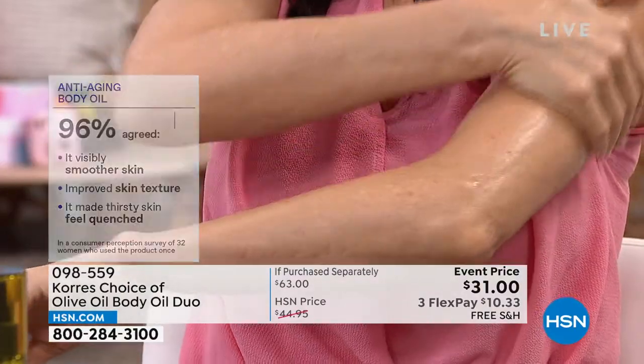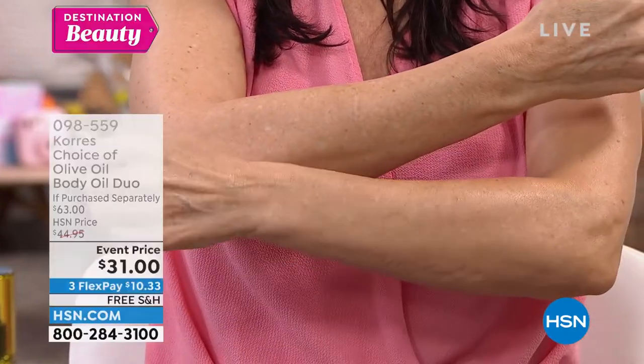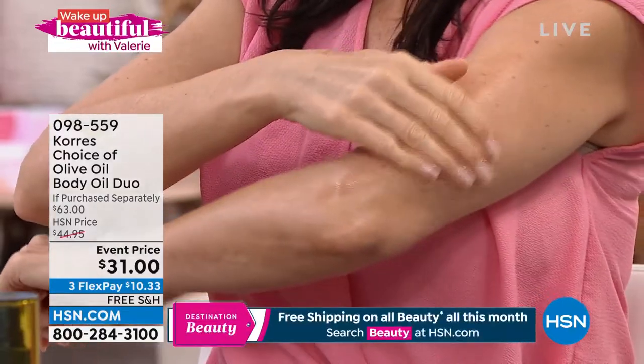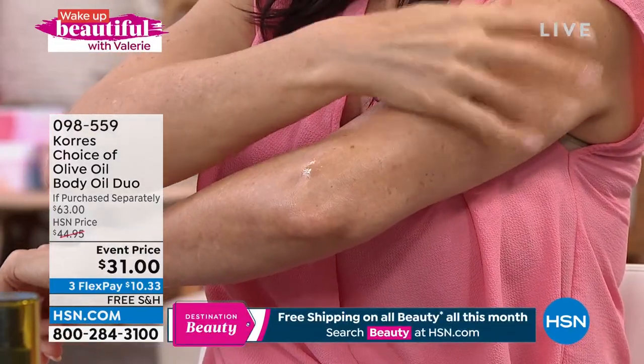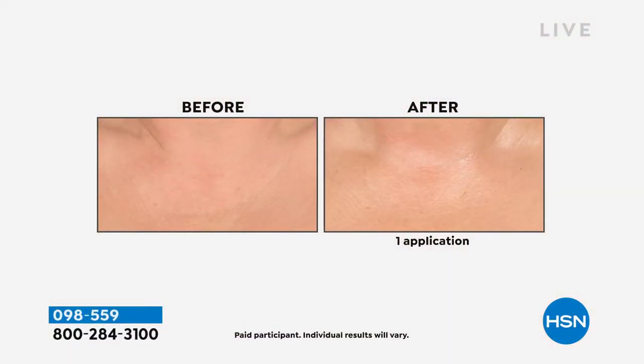So you can see 96% of people agreed it visibly smooths the skin. It firms the skin. It literally gives you the look of silk stockings on your legs without having to wear those heavy, thick stockings, because the natural glow from your skin comes out. Your skin drinks it in. Remember, this is all Mother Earth created. This is not created in a lab.